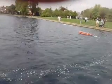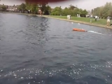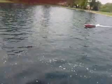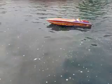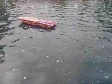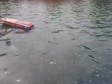Yeah. Well, the engine just cut out. One of the engines cut out. I thought so. 6 minutes of it, though. Yeah.